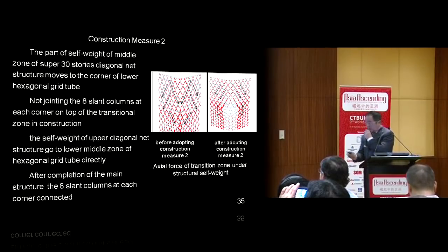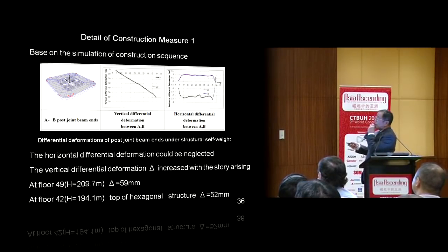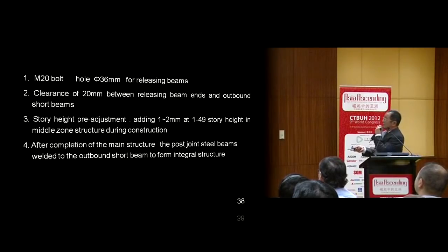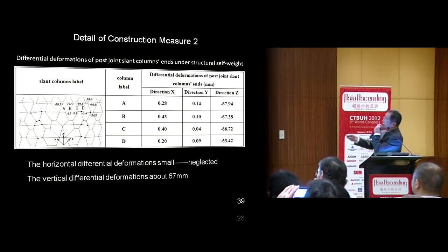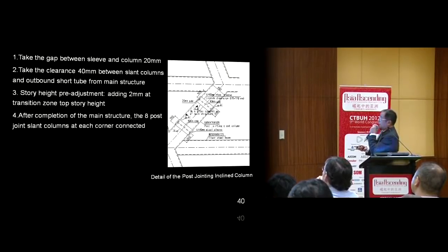Of course, if we do that, we need deformation analysis. Try to find the differential deformation between these two ends and use detailed design for that. At the same time, for the second measure, we need a tolerance special design like this.